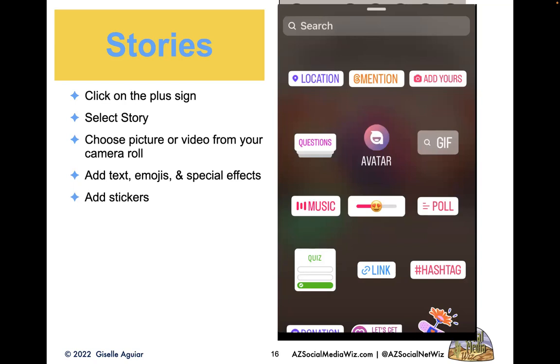Sometimes, like on 4th of July, they had a bunch of fireworks stickers, flags, and that kind of thing. So they have those when they're trending for a holiday usually. As we get towards Halloween, Thanksgiving, Christmas, you're going to see all the different special trending ones up there. You can also search for an animated GIF, because any motion catches people's eyes. So that's the thing.